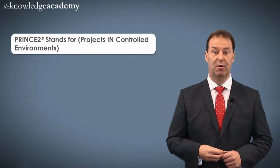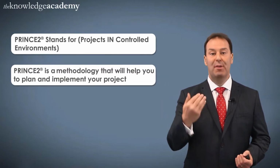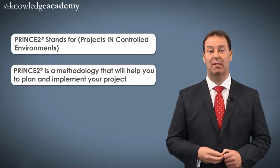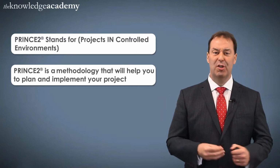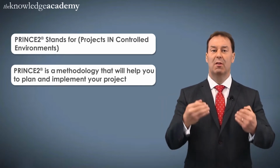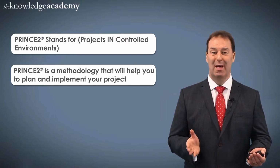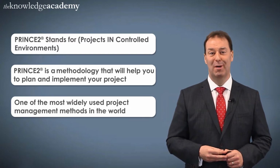So what is PRINCE2? Well, PRINCE2 stands for Projects in a Controlled Environment. It's a tool at the end of the day. It's a methodology that will help you to plan and implement your project following a fairly detailed approach, a structure, but it's that structure that will enable you to control your project. It's fantastic. It's now one of the most widely used project management methods in the world.